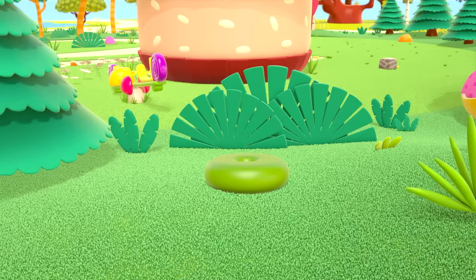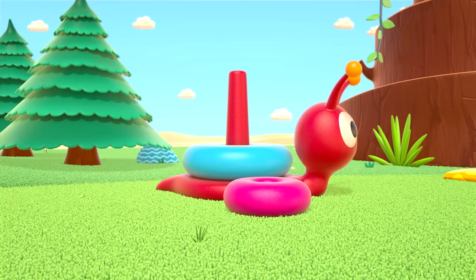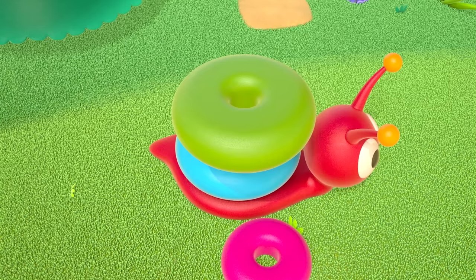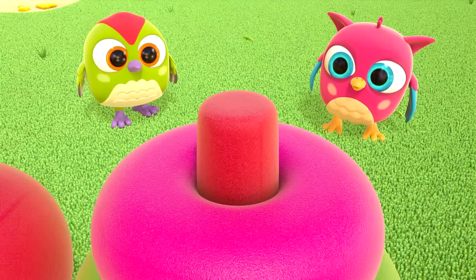There's the green pyramid ring. Hop Hop and Peck Peck carry it together. Put the ring on the snail. Now the pink one. The top is left.